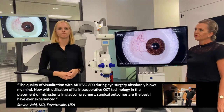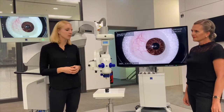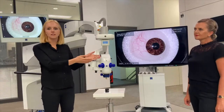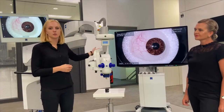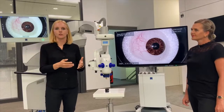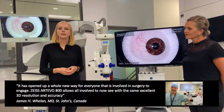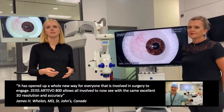on the monitor. But don't worry, if there are colleagues in your team who prefer to use the non-heads-up position, looking through the oculars, they can still use them. It takes not even a minute to put the oculars on the system and activate the hybrid mode. The 3D picture on the big screen will remain, so everybody else in the OR can see the surgical field. This is why the ARTEVO 800 is preferred as a tool for teaching. Dr. James Whelan from Canada is excited about how everyone is immersed in the situation.